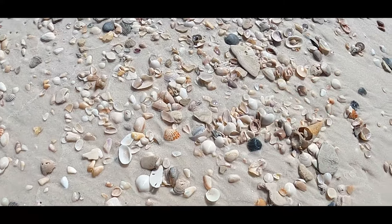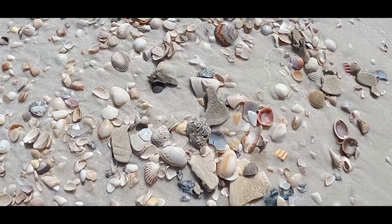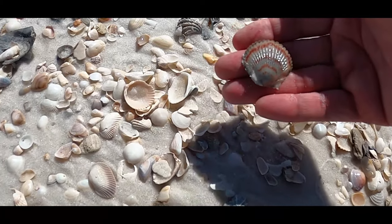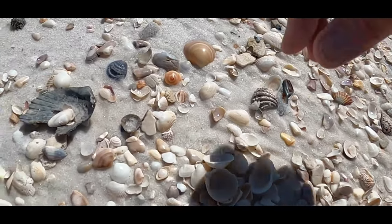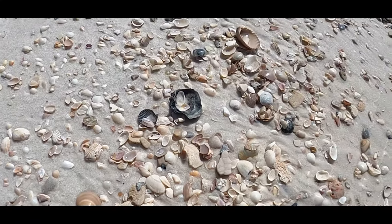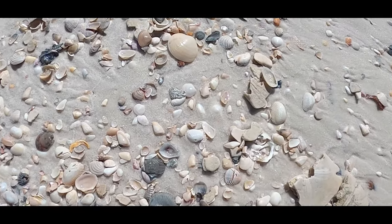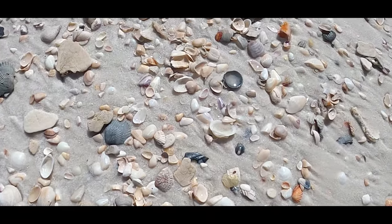Oh, so close. Keep looking. Gotta walk slowly through shelly areas like this. Beautiful scallop. It's a shark's eye. Oh, look at that sand dollar.